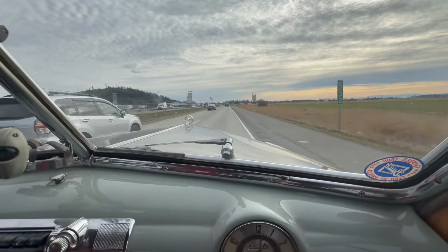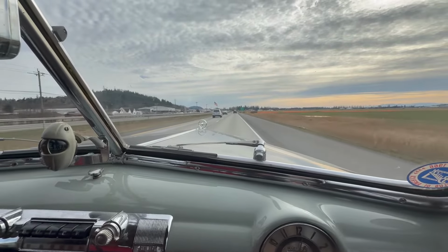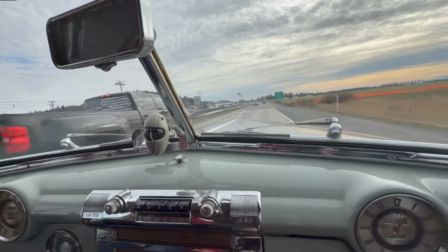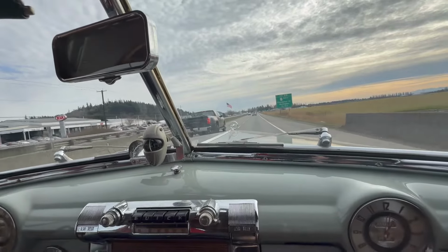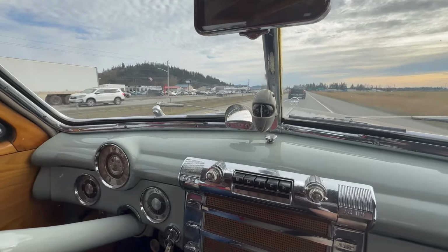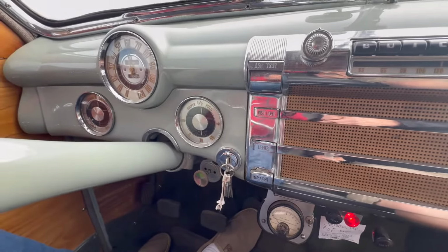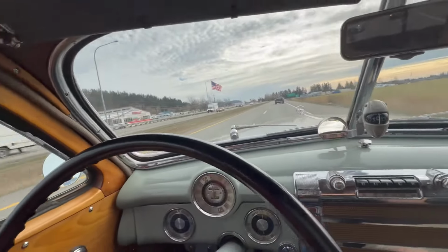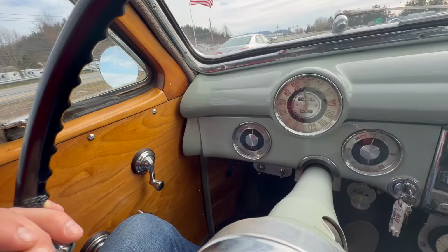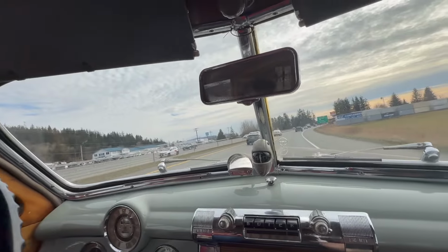They did not have 70-mile-an-hour speed limits back in the '48 era. 60 was probably as fast as they had. Gas gauge is sitting a little over a half. And the gauges over there are doing about whatever they're doing. Yeah, the battery temp gauge is up a little bit. Just off cold, so it hasn't even gotten warm yet.